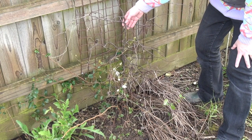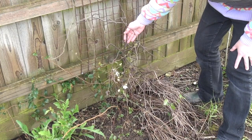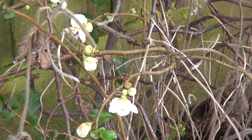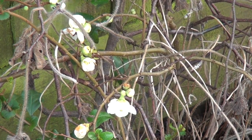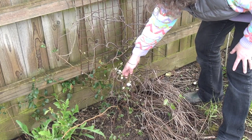The other thing growing against the fence is this quince, and most of it looks pretty dead to me, particularly this central part here. But there are some signs of life. These shoots are containing flowers, so I'm going to take out the old bit and do something to train these branches here.